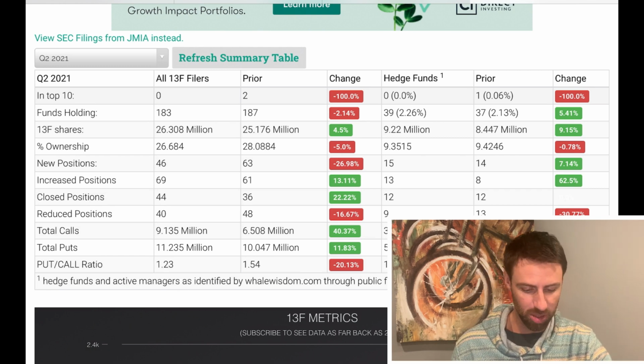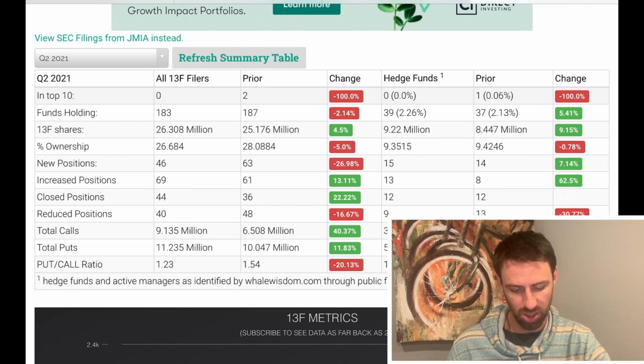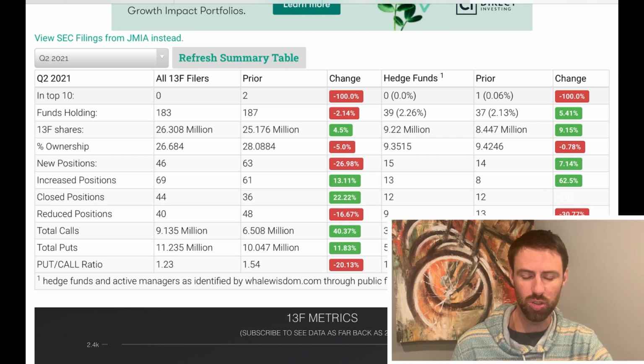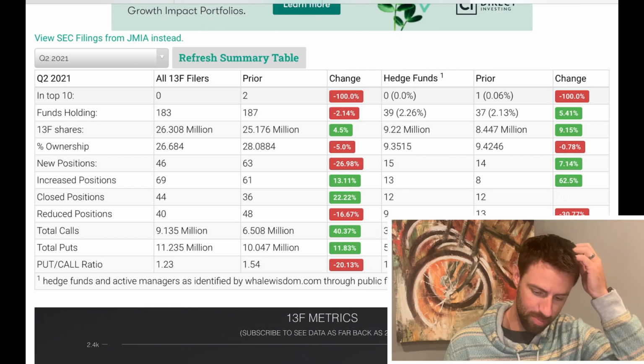Only 26% institutional ownership, that's down from 28. And there's only 46 new positions, 69 increased positions, and almost the same number of closed and reduced positions. So, a bit of a downward trajectory in institutional ownership. And I suspect based on the price action we've seen as of late, we're going to see similar reporting for Q3. But I expect this switch to be flipped.